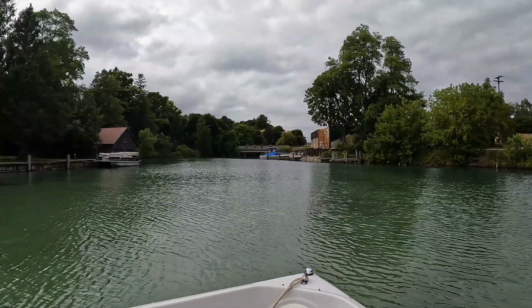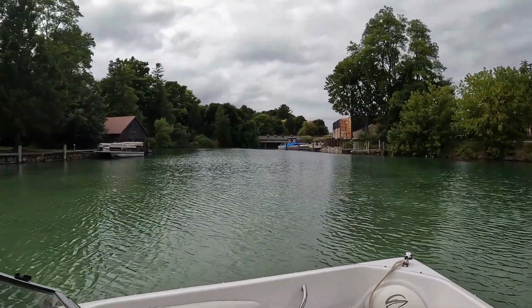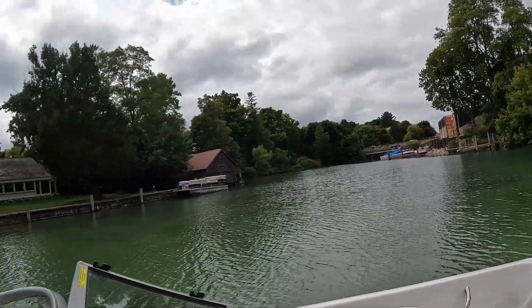The bridge up there is M22 that goes across. That is as far as you can go, because it does go out to Lake Michigan, but there's a dam out there, so you cannot get a boat out there. Not even a kayak or anything. You gotta turn around here.